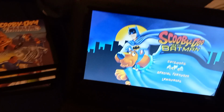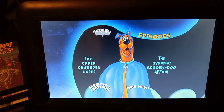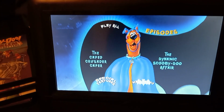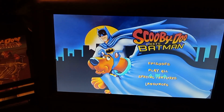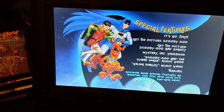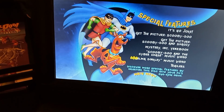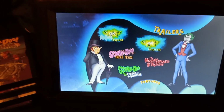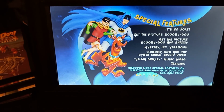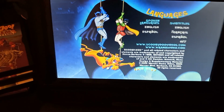Now onto the DVD menu. Here's the DVD menu. There's episodes. There's The Cape Crusader Caper and the name of Scooby-Doo Affair. And then here's special features. Wait, let me go to trailers. I don't know what just happened. Let me go to trailers. No, the trailers. And then languages. Now on to the next one.